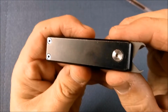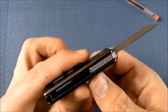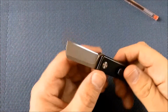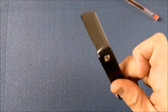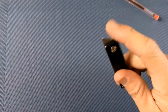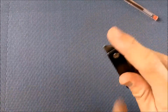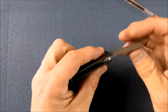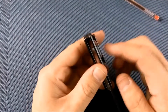You've got Torx construction there, so you can take it apart. It's got ball bearings. A slip joint with ball bearings, what's up with that? They don't need to put ball bearings in there, but it makes it flip open so super easily. Like, it's no problem at all to flip open this blade. You just open it, and pretty cool. Detent on it is okay, not great, not terrible. It's okay.